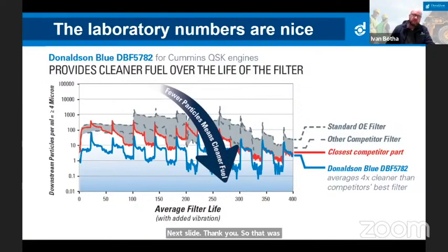So that was an in-field study. In the laboratory, our numbers compare very nicely as well. What's very important from this slide is to show that we don't compromise on the capacity, the dirt holding capacity, and we still run 4 times cleaner fuel results compared to our closest competitor.